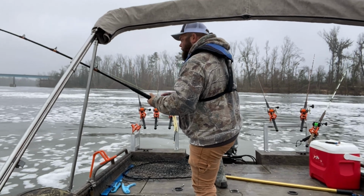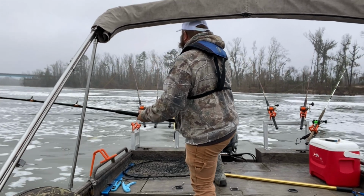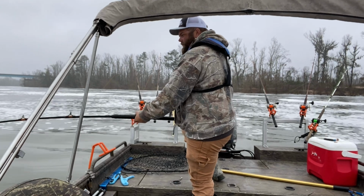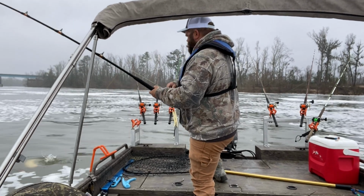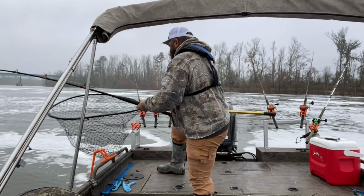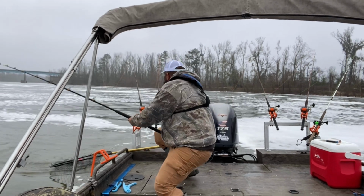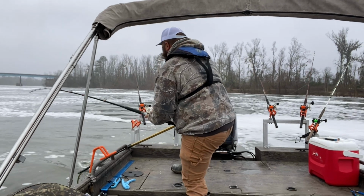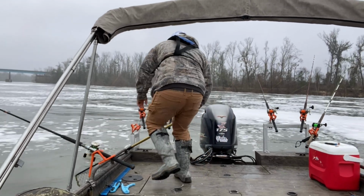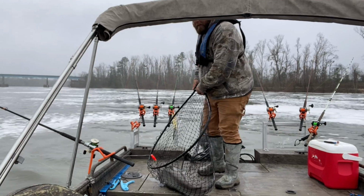He's a lot better than what I've been catching on the lake last year. Nasty out here. Another pretty good fish.